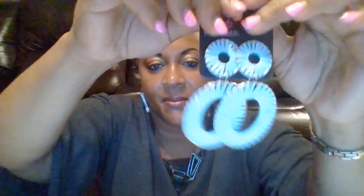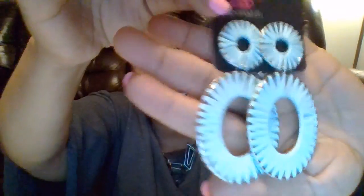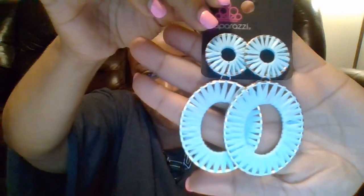E30 is a fun pair of earrings in this kind of Tiffany blue. It also has that wicker finish. It's a post earring, and you have a circle open face here connected to an oval. And again, this is Tiffany blue, and that is E30.